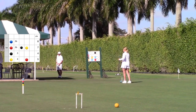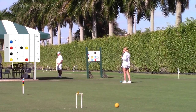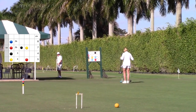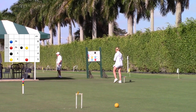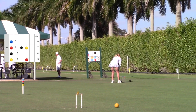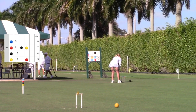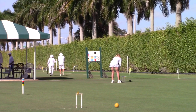Failing that, drop yellow off at five, go back to black, wired from red behind two back, because she's not responsible for red's position. That would put black in position to make a few hoops through the easy part of the course, and then do a lead that gives yellow nothing to work with. Let's see what she does.